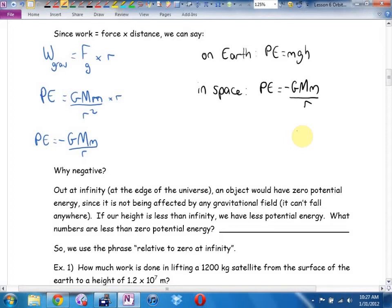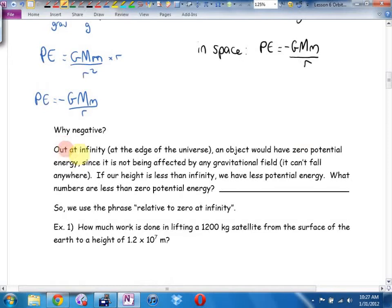Okay, let's read this out. It says, out at infinity at the edge of the universe, an object would have zero potential energy since it's not being affected by any gravitational field. Can't fall anywhere. If our height is less than infinity, we have less potential energy. What numbers are less than zero? Negative. This is the equation on your formula sheet underneath FC, underneath FG. Then you'll see PE equals negative big G, big M, little m over R. I think it's the last equation in this unit, isn't it, Mitchell?